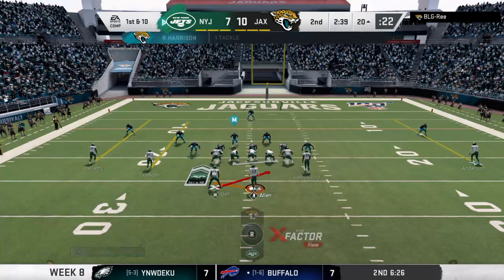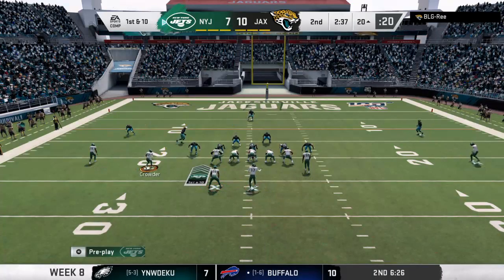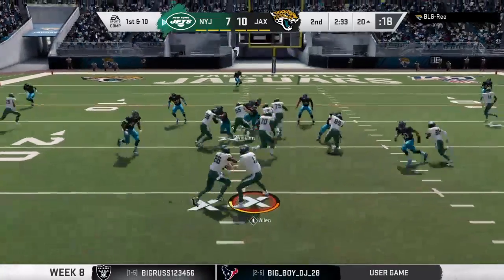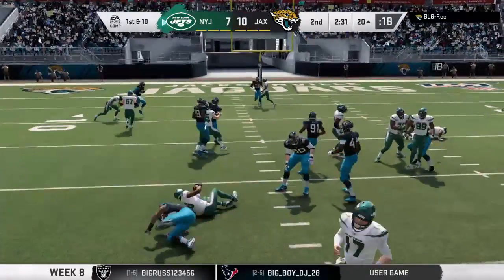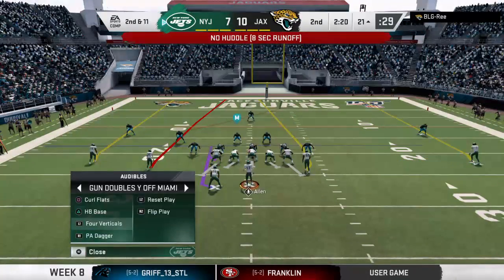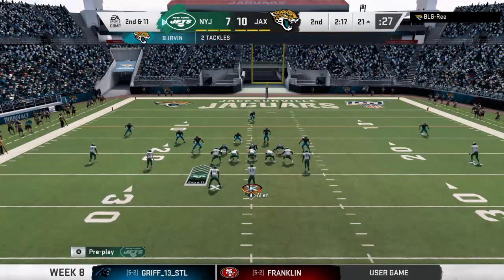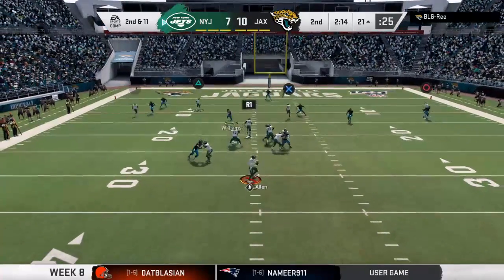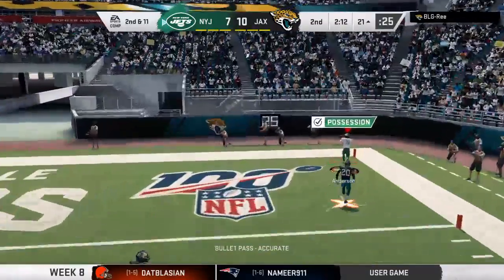Now after the run by Bell, here's another 1st and 10. From the shotgun now, here's an inside give. And maybe a measure of revenge there. He's had his way in this one, but this time they get him behind the line. They don't need to run another play here before the 2-minute warning. Let's see if they do it anyway.